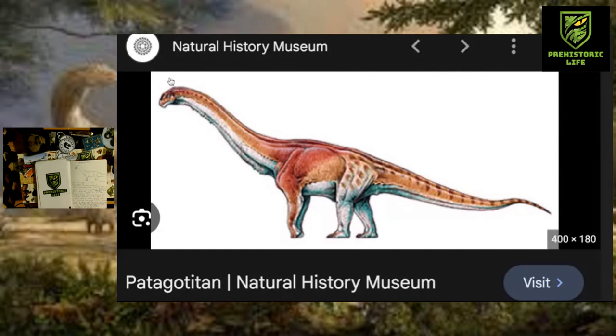As you can see, it's got the long sauropod neck with a very big body, very long tail. It's more upright like Brachiosaurus. It seems to have some kind of ridge on the head, kind of like Brachiosaurus, where it breathes through its forehead. It seems to have smaller front feet and very thick, big back feet.